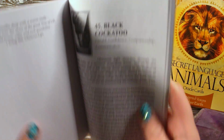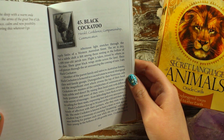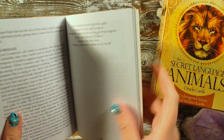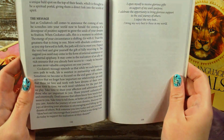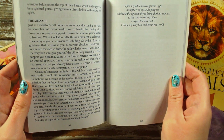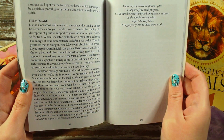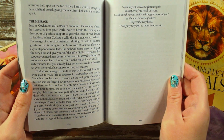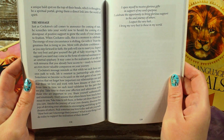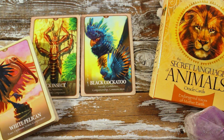Okay, so here we have Black Cockatoo, the first page. It says Herald, Confidence, Companionship, and Communication. Number 45. And then here's the back. Below the message it says, I open myself to receive glorious gifts in support of my soul's purpose. I celebrate the opportunity to bring in glorious support to the soul journey of others. I expect the very best. I bring my very best to those in my world. I really love the affirmations in this book. I just find that they're so magical, right?